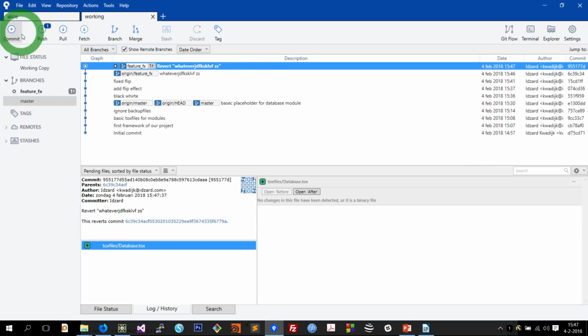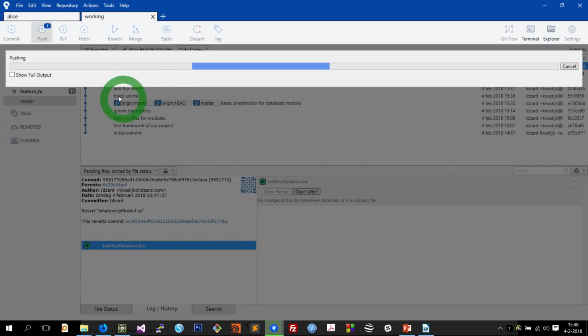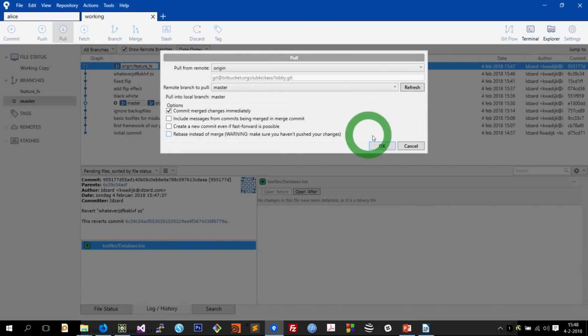And now it says a little symbol here, push, because we already made a new commit, and I click push, and so you ask, okay, what do you want me to push? Well, in this case, from feature to feature. And now we're gonna check out master. We switch back again. I think pull it as well.